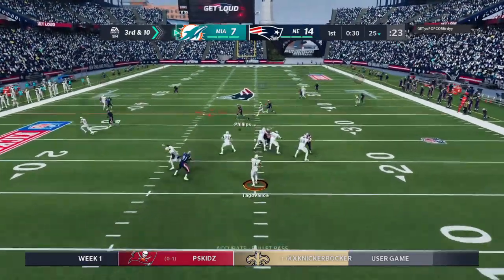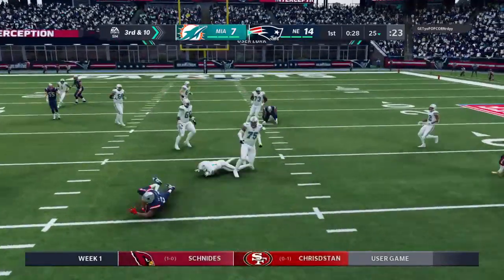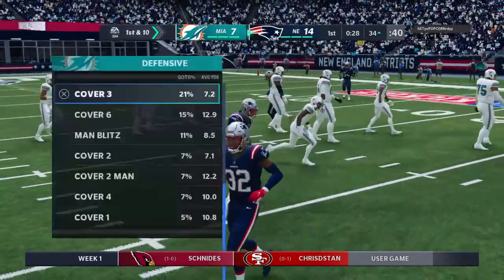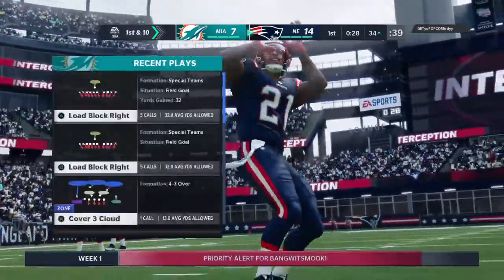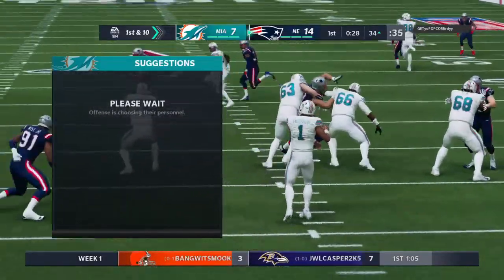Throwing is Tagovailoa on 3rd down here, into double coverage, and it's intercepted. Picked off by Adrian Phillips, and his guys are going to take over at the 34-yard line. 2nd interception for him now here in this first half.